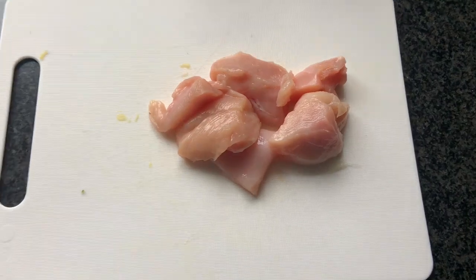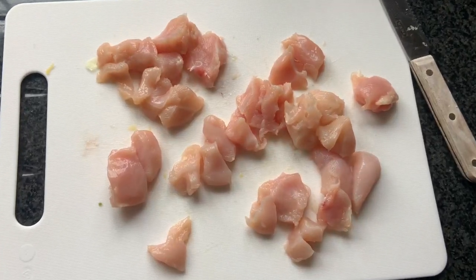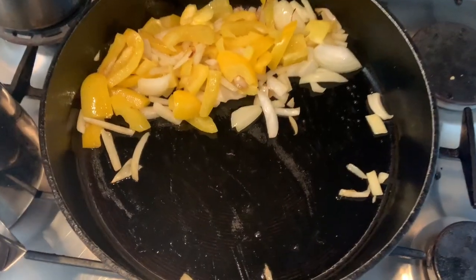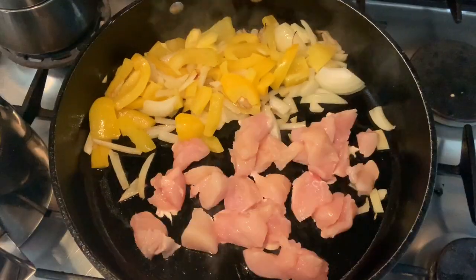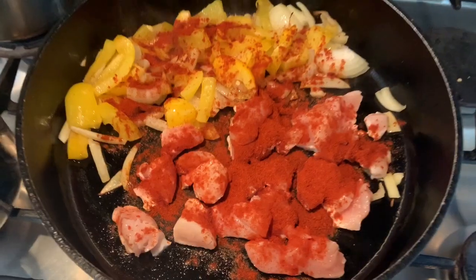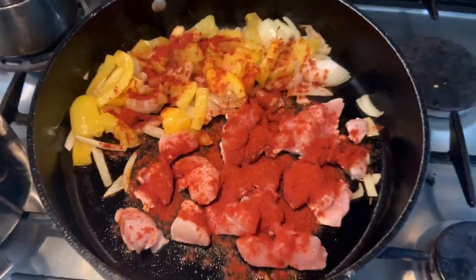Right, so 225 grams of chicken and then cut it up so it looks something like this. Once it's cut up, you want to go back over to your pan and put your onions and peppers over to one side to make way for your chicken and then add your chicken in. So once the chicken's added in, we come to the most important ingredient, the smoked paprika. As you can see, I didn't go light in this at all. I think I threw in like half the jar.